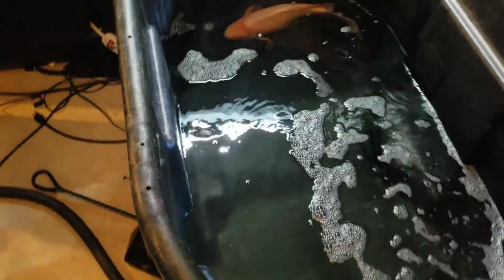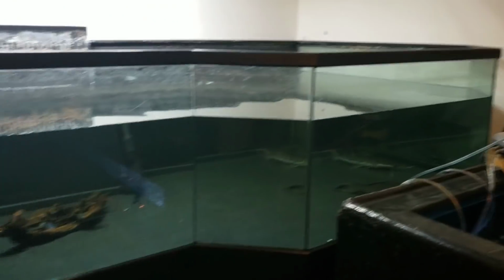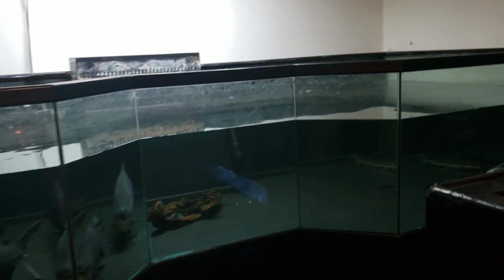So we just have this running with a good old FX6 on it. This is a 95-gallon tub, halfway full. So there's about 45-50 gallons of water in here. As you guys can see, this tank is just about empty. We have been rehoming a lot of fish.